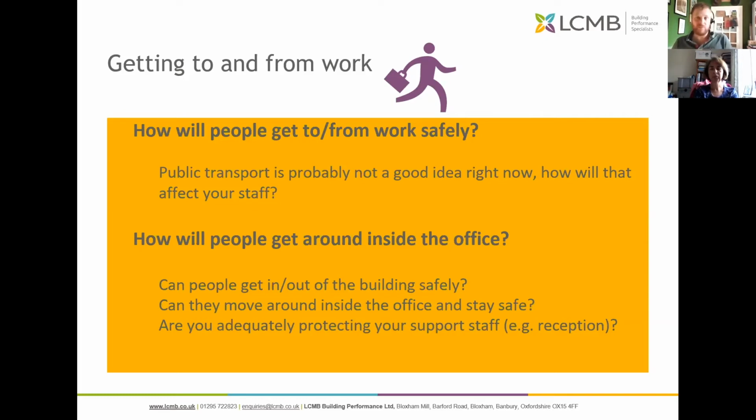How do I get up the stairs? Can I use a lift? Lifts are a bit of a pain in this situation. The government has suggested some sort of layouts where everybody turns their back to each other. Now, that might work, but how are you going to police that? How are you going to ensure that it stays safe? Because in my experience, very few lifts are going to be large enough for having more than one person.